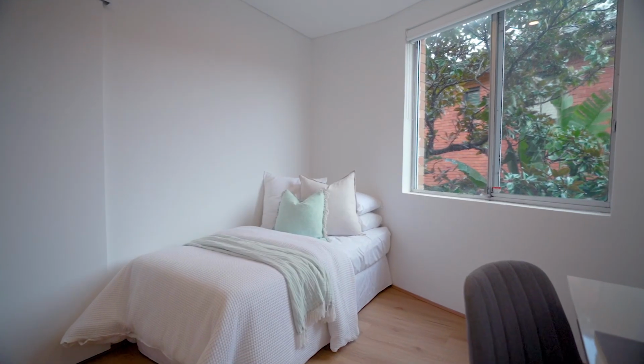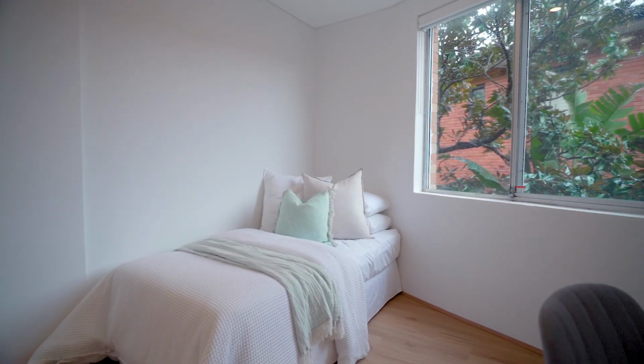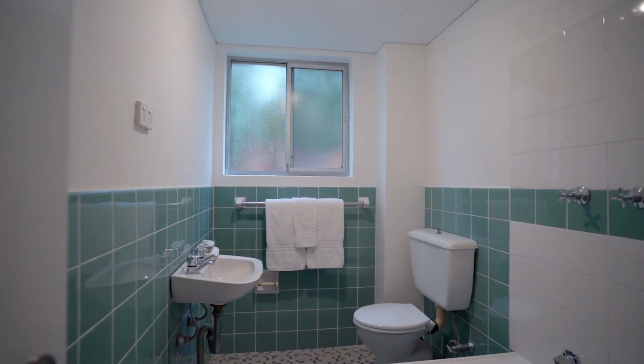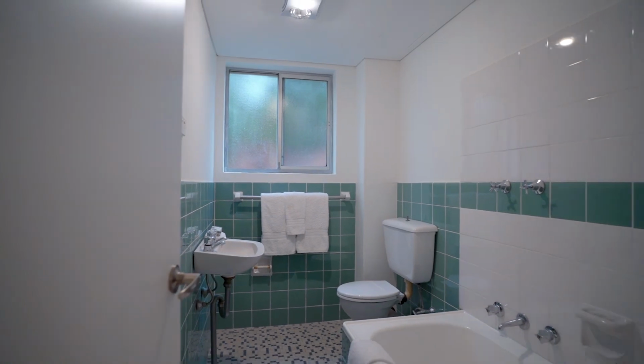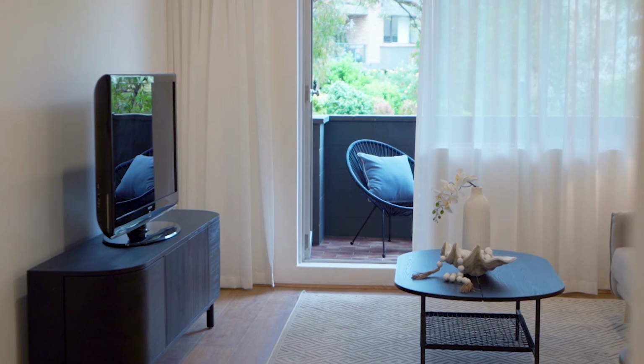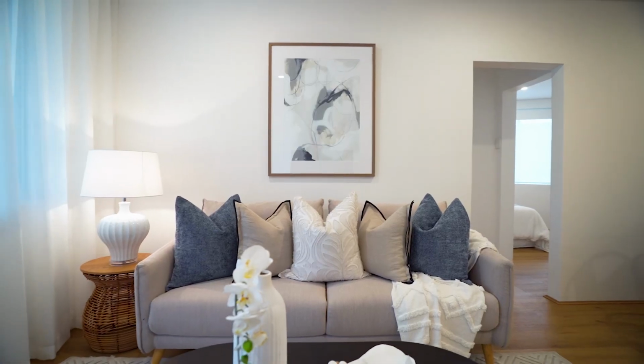The accommodation is spread across 2 generously sized bedrooms, the master featuring loads of sunlight. These bedrooms are serviced by an original yet immaculate bathroom. With scope for future improvement, this property provides buyers with the perfect opportunity to add their own taste and touches.